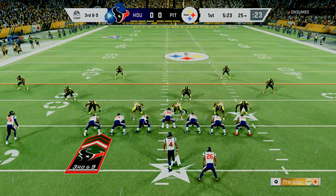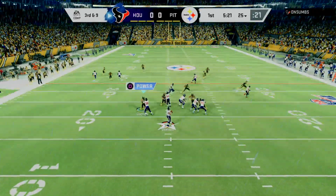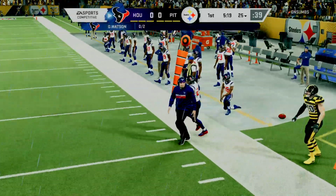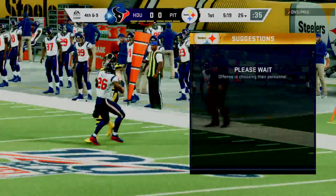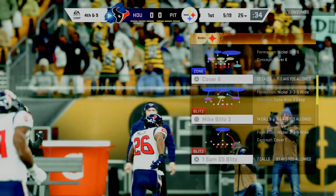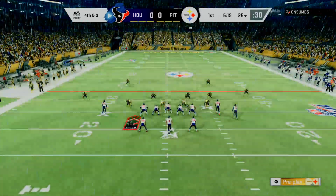This is 3rd and 9. From the gun, here's Watson. And that is incomplete. So the defense is able to get off the field here on 3rd down. And it's one of the goals of the game. They've got to be effective on passing downs. It's one of the few things defenses chart: how did we do on 3rd down? That's a nice start for them in this one.